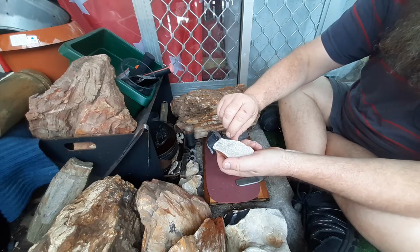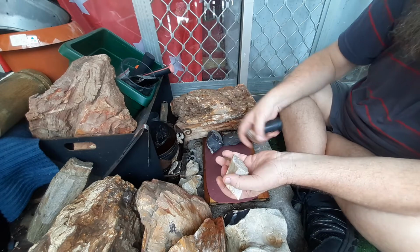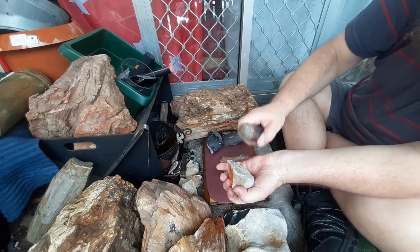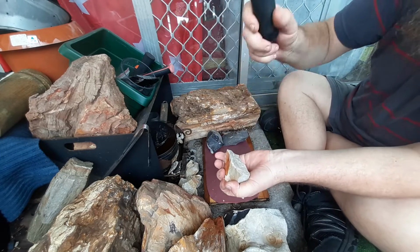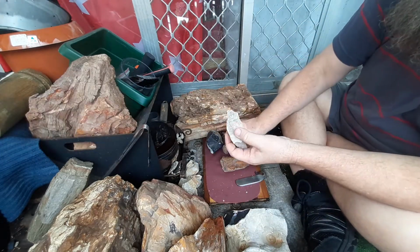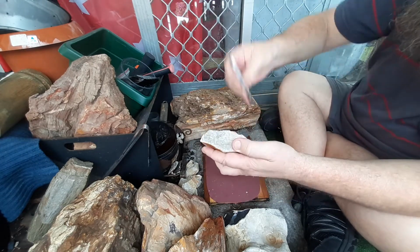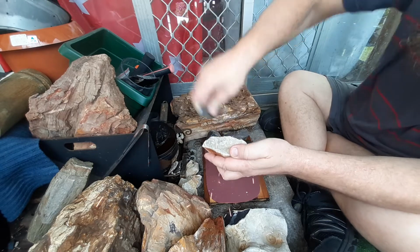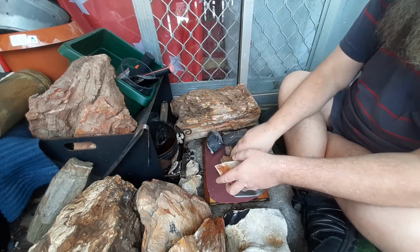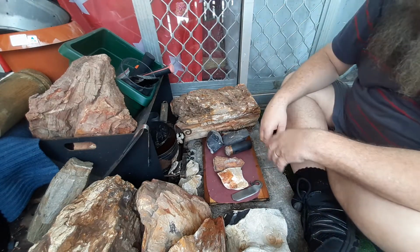It will eventually get to the point where it's no good anymore and you have to bop it. So that's a really bad platform, but it sharpens that up a little bit. See how it's got that nice edge again, and start sparking again. So just a little bit of a talking piece on quartzite.